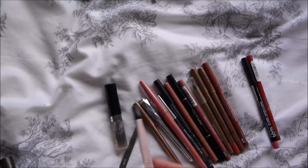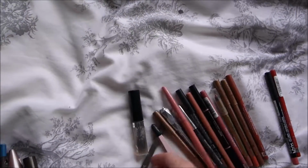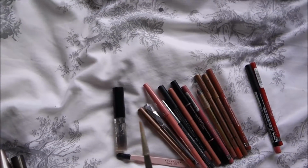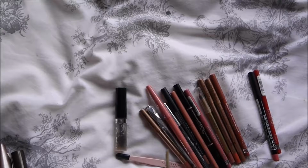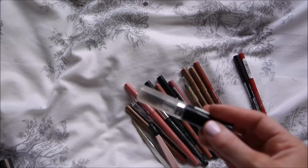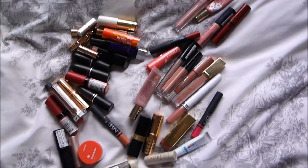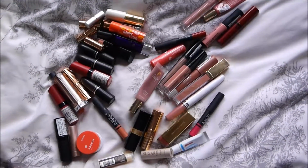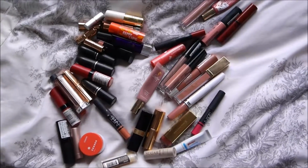My Anastasia tweezers, love them, such a cute colour. Shavas tweezers, I forgot I had them actually. Should I keep them? Yeah, I'll keep them, they're expensive. Come in handy, tweezers, don't they? And like a clear brow gel, probably going to get rid of that because I don't use it. The area I'm most interested in clearing out, because for someone who wears lip balm a lot, I sure do have a lot of lip colours.